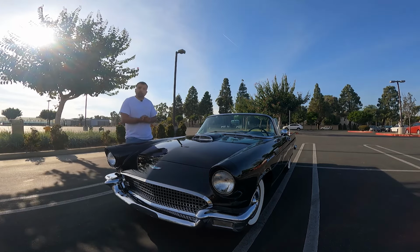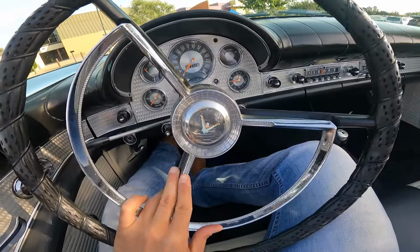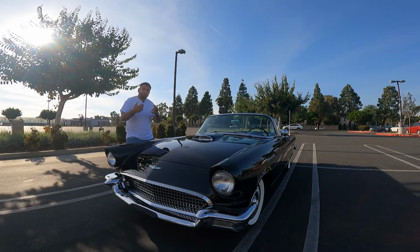A couple of other features of this car were telescopic steering wheel and the Town and Country radio system, which would actually help you find the next radio channel, and this was very revolutionary and very ahead of its time.